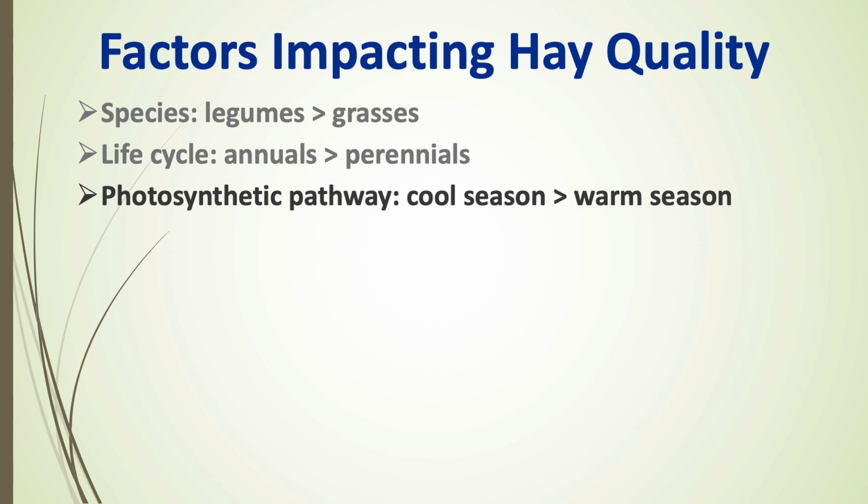Things like Bermuda grass, sorghum Sudan grass, pearl millet, crabgrass. That's our warm season grasses. The C4 photosynthetic pathway is most productive during the summer months. It's able to handle those higher temperatures better than our cool season grasses. And that's why they tend to grow during the summer months. And as we move into this part of the state, the warm season grasses become a more important part of our grazing and haying systems.